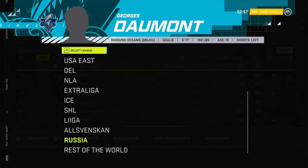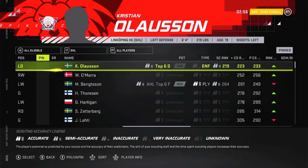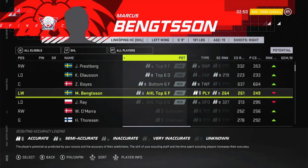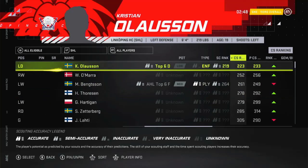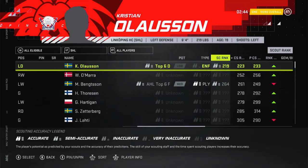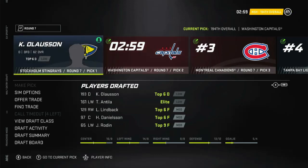And with our last pick, can we continue that streak? It'll be tough, but let's see what we got left. Yikes, I don't think we're going to continue that streak. Can we sort by rankings? This is this Christian Olofsson guy. You know, let's just take a chance on him. It's defenseman. We've taken a lot of forwards. Low top 6, that's all right.